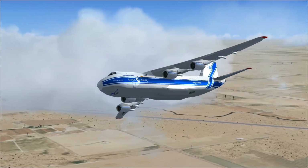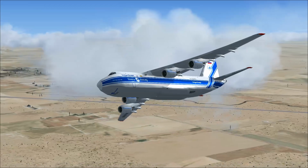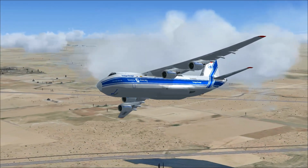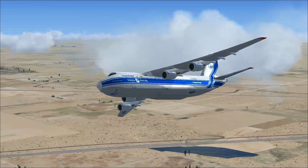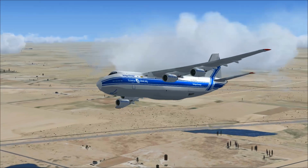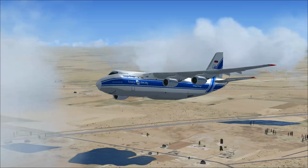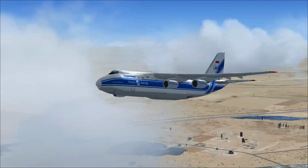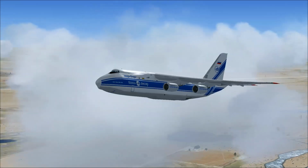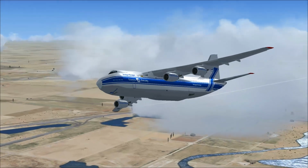Quite the plane. Now, Russia and Ukraine agreed to resume production in the third quarter of 2008 of a new variant, the Antonov An124-150. It had several improvements, including an increase to the maximum lift to 150 tons. However, due to political tensions, let's wonder what political tensions those are, that was canceled.